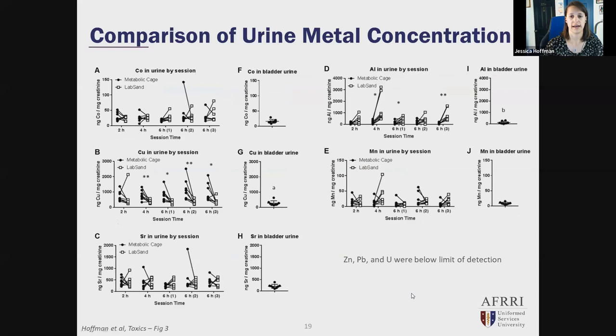We also looked at metal concentration in the urine because we're interested in, again, implanted metals. And with the humans, we know that a lot of times metal that's involved in a shrapnel wound will actually be released and spread throughout the body and come out in the kidney and in the urine. So we need to make sure that the lab sand does not artificially affect our metal concentrations that we're reading.